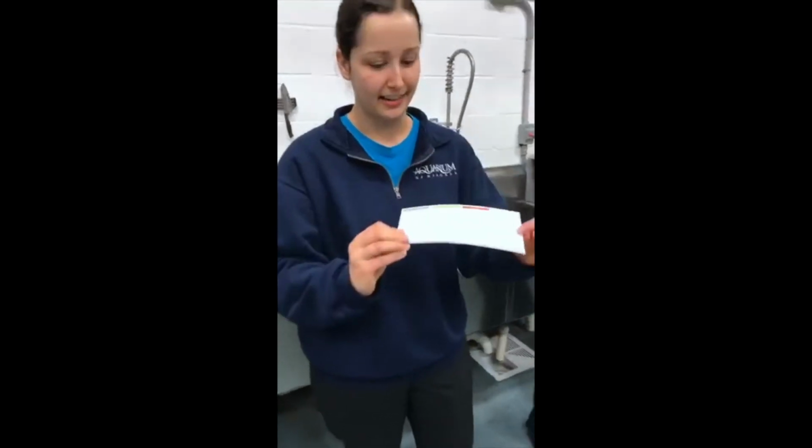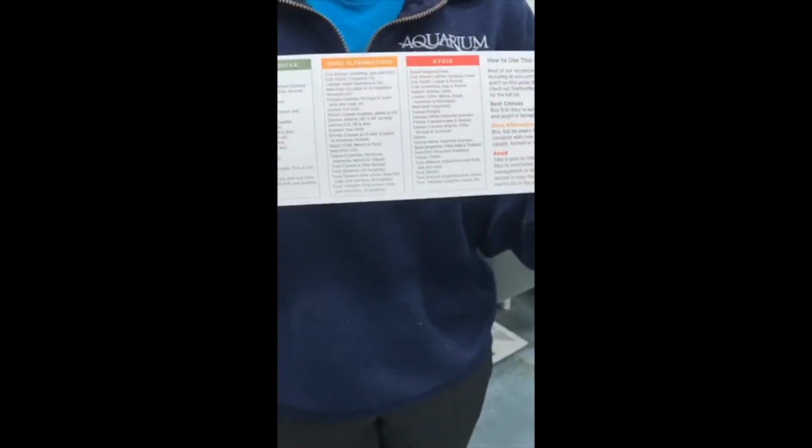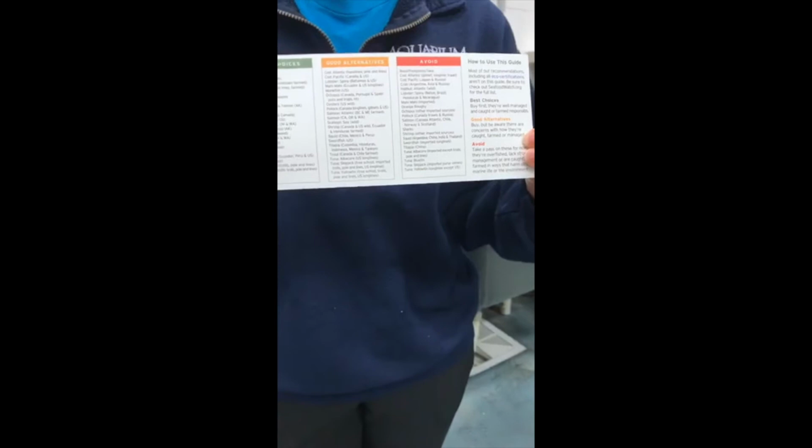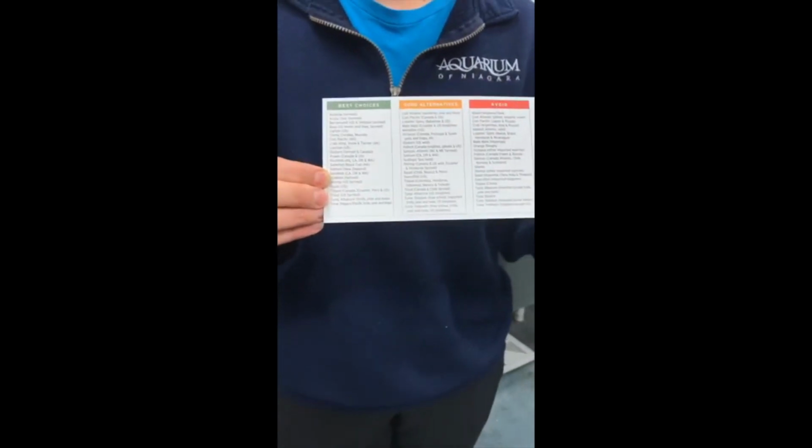So we have these great little pamphlets here, double-sided. It makes it really easy to shop for sustainable seafood. As you can see, there's green, yellow, and red. If you think about it like a stoplight, the green light means go, yellow light means slow down, red light means stop. So think about it like that when you're shopping for your fish.